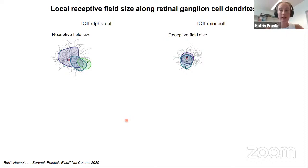So to quantify dendritic integration, we looked at different parameters like receptive field size. Here you can see exemplary cells in different regions recorded across the dendrites with their respective receptive field contour. And we found that the transient OFF alpha cells showed a decrease in receptive field size when you go from the soma further to the distal dendrites. In contrast, this was not present for the transient OFF mini cells, which did not show a systematic difference in receptive field size.